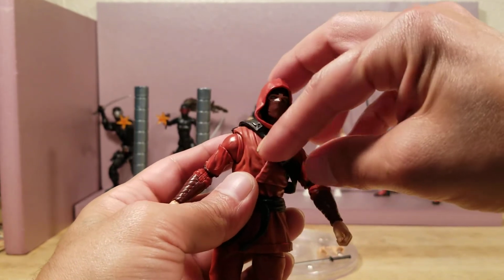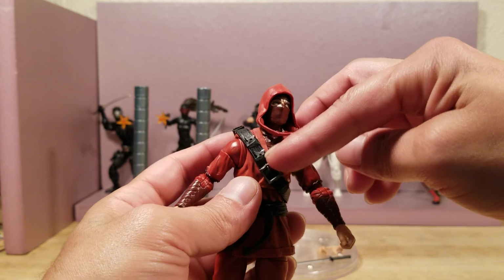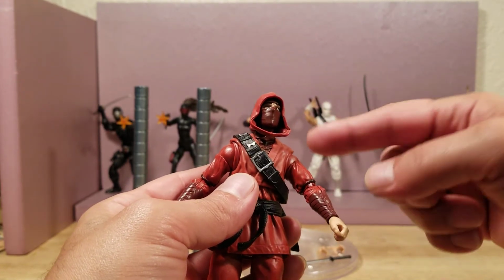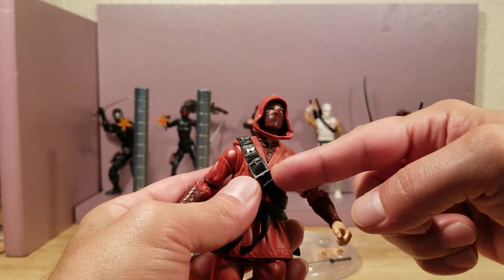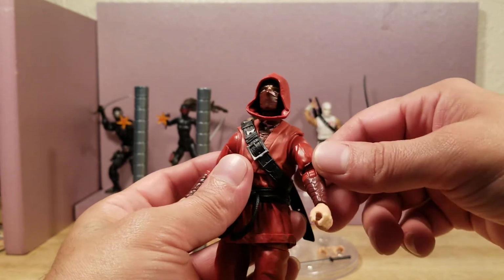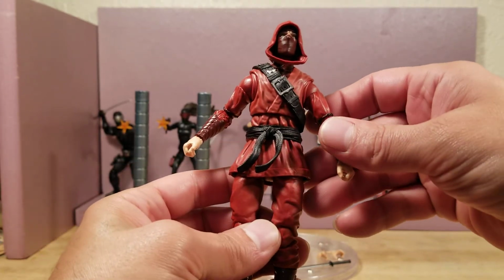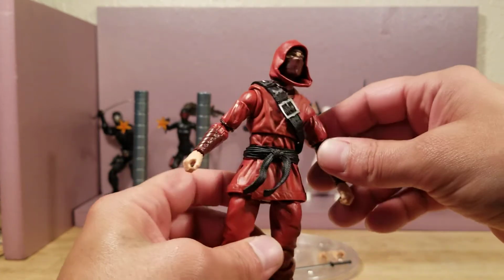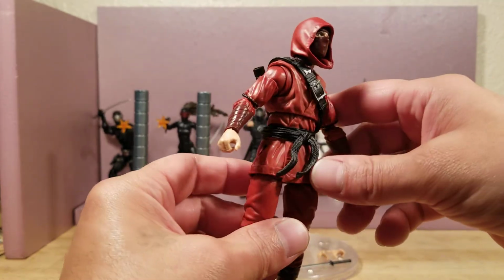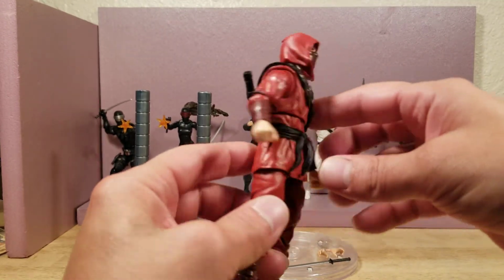He's got 2 shurikens, and then he's got a big old Storm Shadow buckle right there. So if you're making a custom Storm Shadow, this might actually come in handy. If you're not scared to do a lot of white painting over red, this might be a good version 2 Storm Shadow if you'd like.